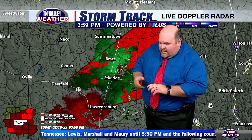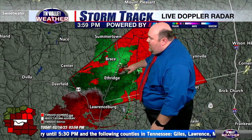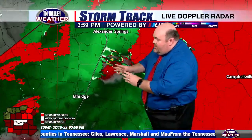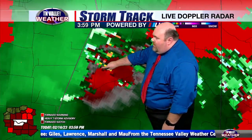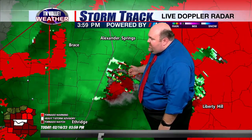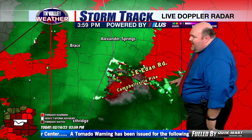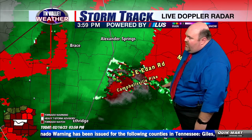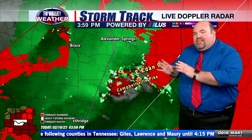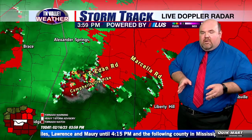All righty. Lawrence County EMA Director Shelton Barnett with a live phoner this afternoon. What we're looking at is a direct ingestion of the radar data as it actually comes through the system. This area of rotation has now crossed over east of Highway 43, just east of 43, Campbellsville Pike, East Eden Road. Folks, if you're familiar with Top Gun, it sits right on the Lawrence-Giles County line. This is west of Top Gun, about halfway in between Top Gun and the 4-lane.